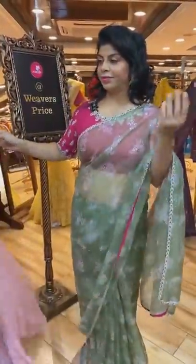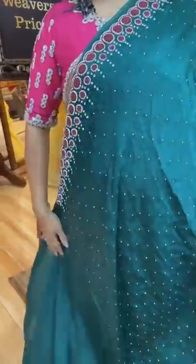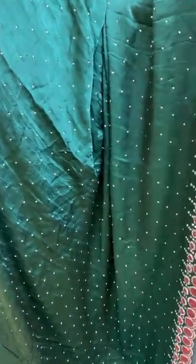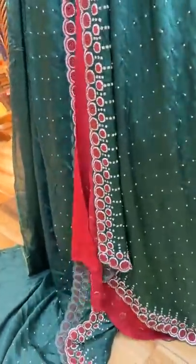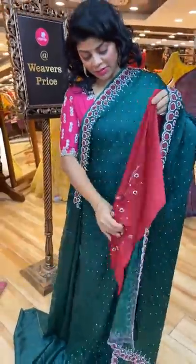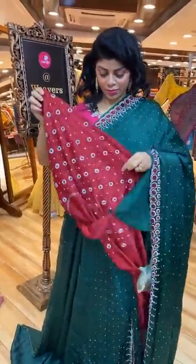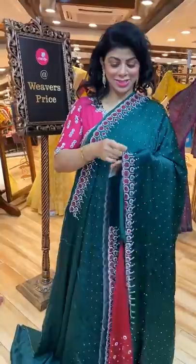Another saree. Dark green, very dark green. Crepe saree with all over stone studs, studded stones, and beautiful border with maroon color, pearls, zardozi, and stonework. And lovely border ended up with lovely pallu, ended up with border, pearl work border. And we got a blouse, heavy blouse for this. Maroon color, all over work achindi, sleeves ki, neck ki. And e saree pricing and details.